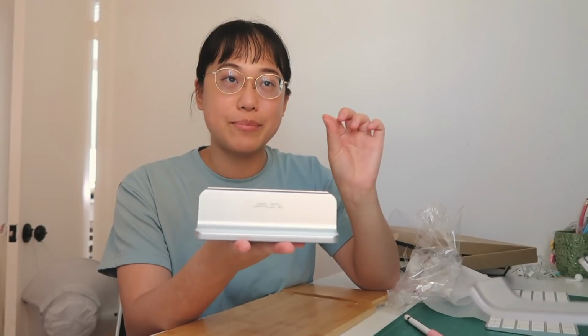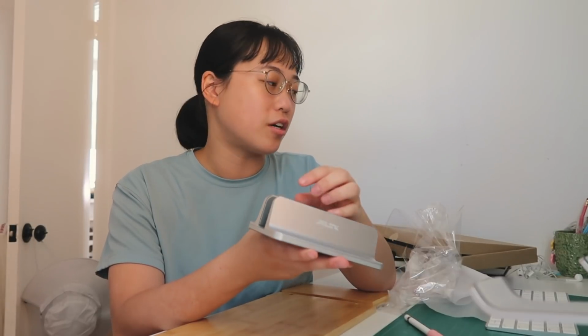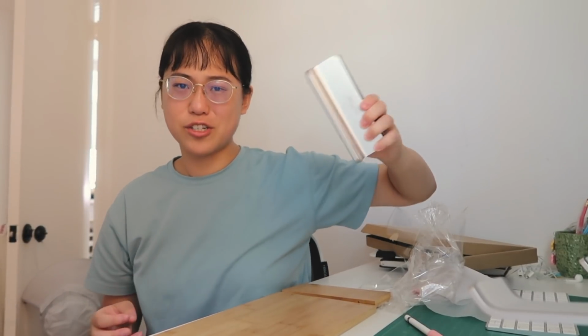This is a vertical laptop stand. When I have a monitor, I don't need two screens. I just don't really like it. I just like having my one single screen. So my laptop is normally just closed and on my desk, but when you put it vertically, you end up saving a lot of space, and I think it just looks cleaner, so I got this. It's very sturdy as well.